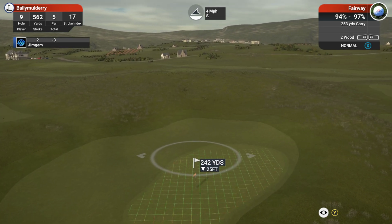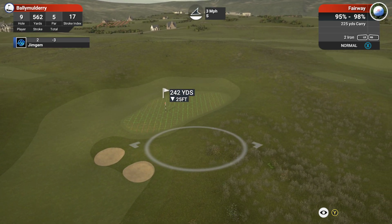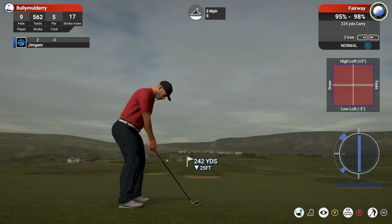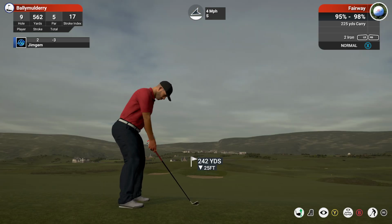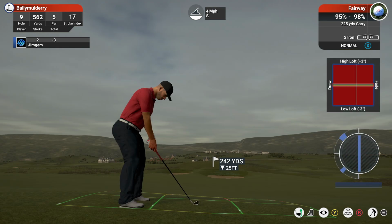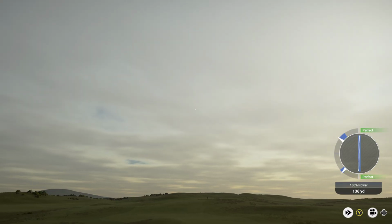242, 25 down. So that is playing around about 234. I'll make that 225. Oh, I don't know if that's going to make it, but we're going to go for it. Oh, as long as it gets over that little hump there, it should make the green. I could actually probably try and play it, cut it in. Maybe that'll be better. Let's try that. Just to try and take that little hump out on the right hand side.